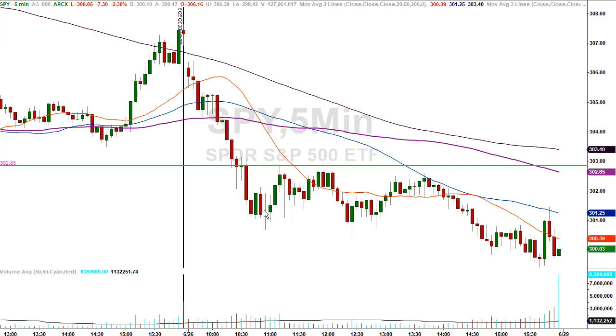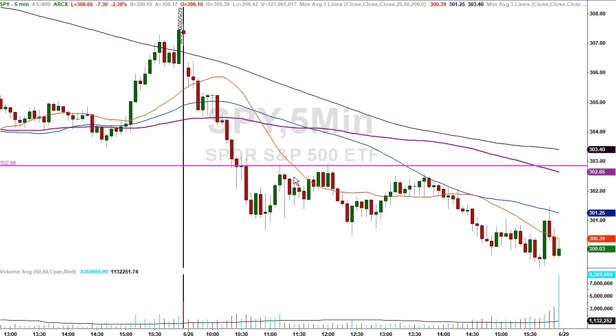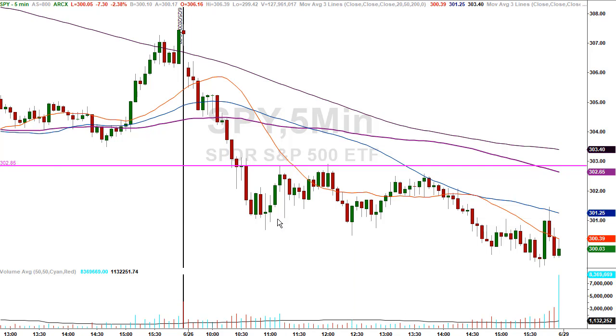Here you go with the spider chart. Here's a 5-minute deal. So everything to the right is Friday's activity. So here's where they made the low. And this is, what time is this over here? 10:55. And they rally up to 302.85. What was the high? 302.84. Not getting to the number. And then they quickly sell off. Try it again. Sell off again. Try it again. Sell off again. Without that 285, 302.85 to 300 area, no dice, losing 305.